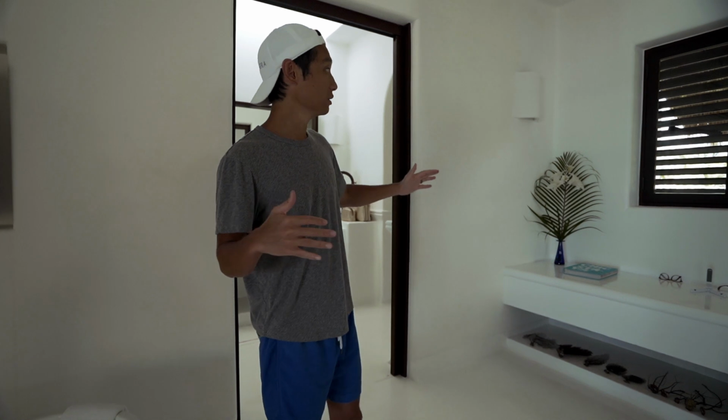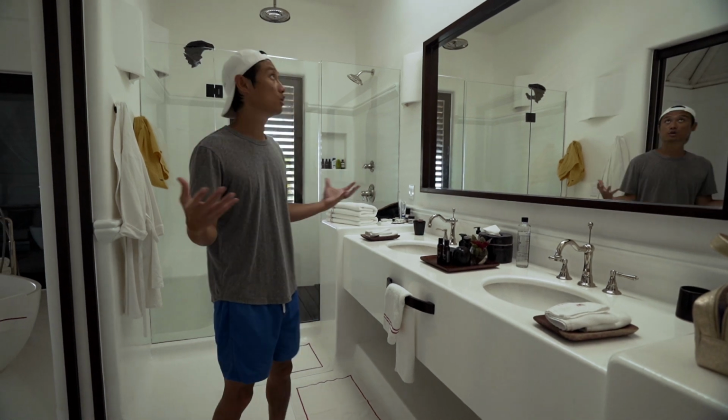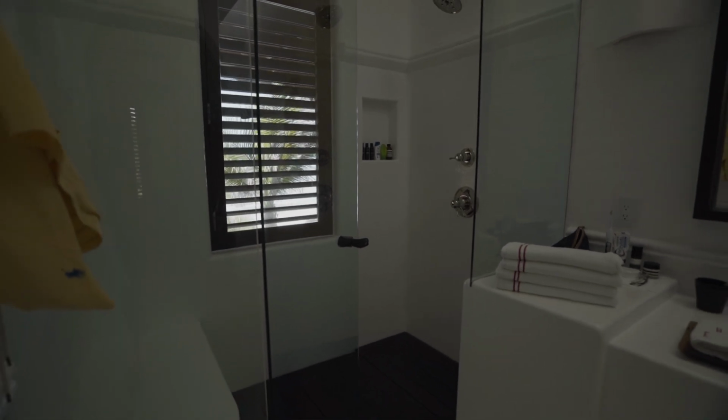I like the white design. There's a lot of natural light coming in here, huge doors and windows. And the bathroom, of course, is also filled with light. You have actually a skylight from up there. And we have this huge shower looking out to the beach and oceans.